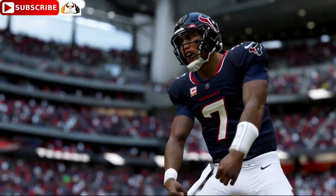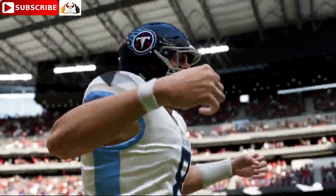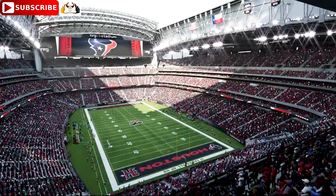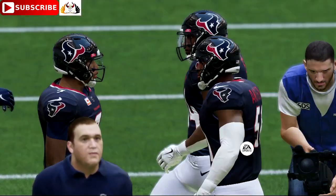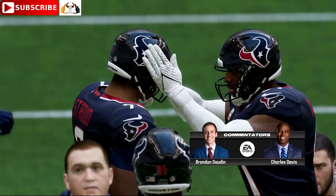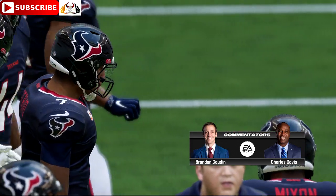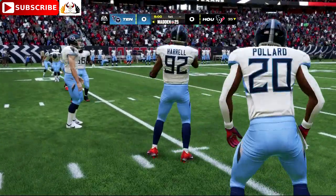It's the Houston Texans taking on the Tennessee Titans. On a wonderful fall afternoon in the state of Texas, the roof is open and we've got football from NRG Stadium in Houston. Alongside Charles Davis, I'm Brandon Gaudin, and Charles, kickoff moments away. Quickly, what are you watching in this one?